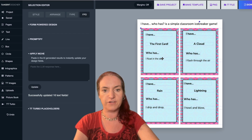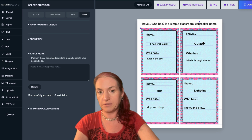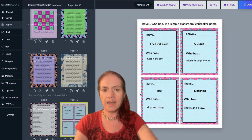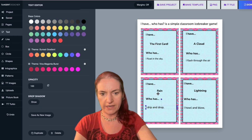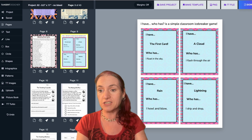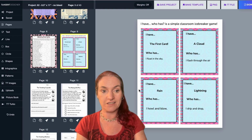It just has "I float in the sky," but that links to a cloud. "I flash through the air." That links to lightning. And it got a little bit confused with rain, and it put both of those on one card. But that's a super easy fix. We can just move the "I drip and drop" over there, and "I howl and blow" we can put here. So you can just duplicate this page, fix the fields until you have a full deck of printable cards.